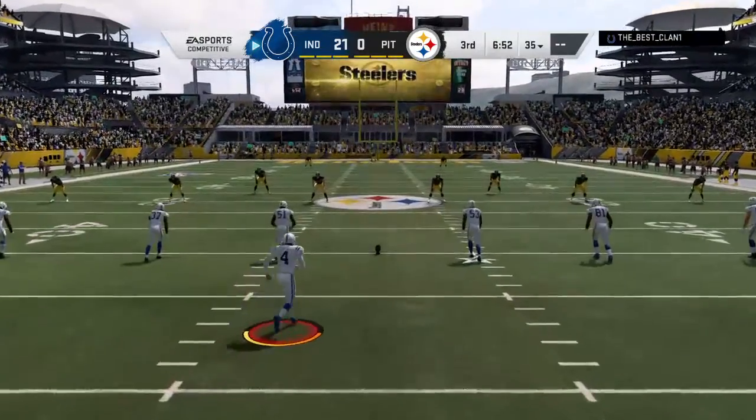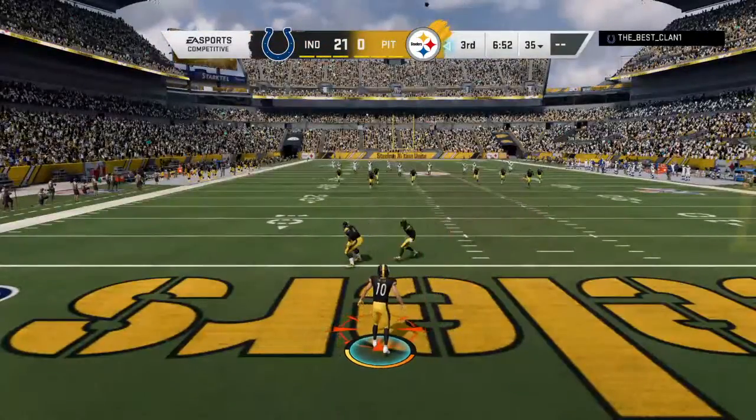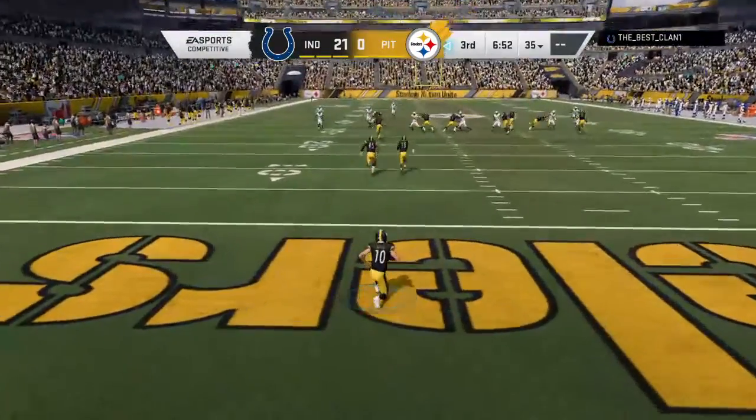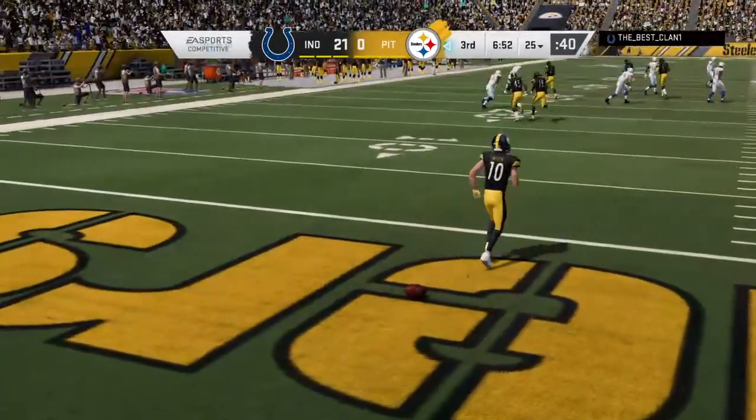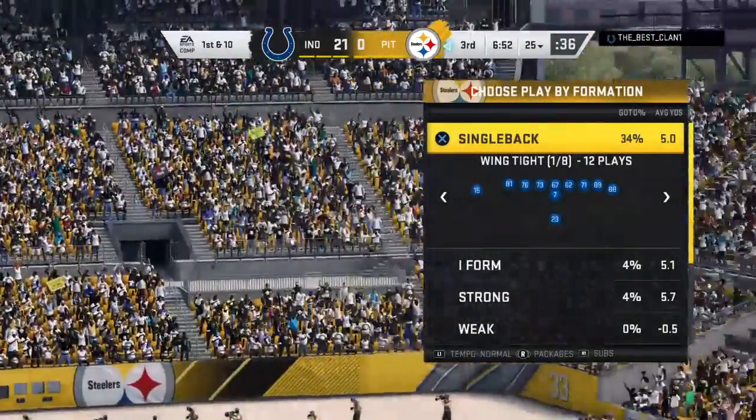And here's Vinatieri now to kick it away after the touchdown. That's fielded in the end zone. And no run back here. This will be a touchback, and it comes out to the 25-yard line.